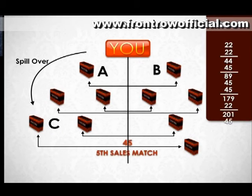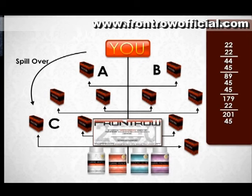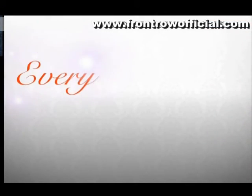Gift sales match, you get GC from there. Gift certificates are also equivalent to our products. Good news is, this kind of income is infinite. It's a residual income. Income in Front Row is released every Friday.